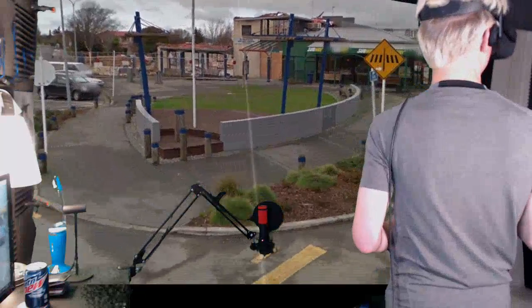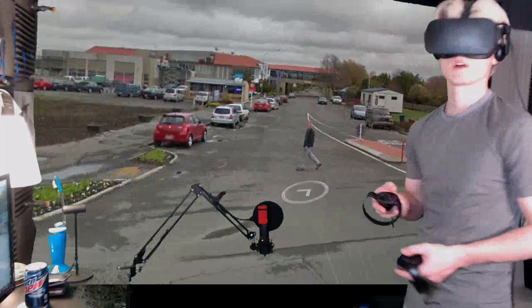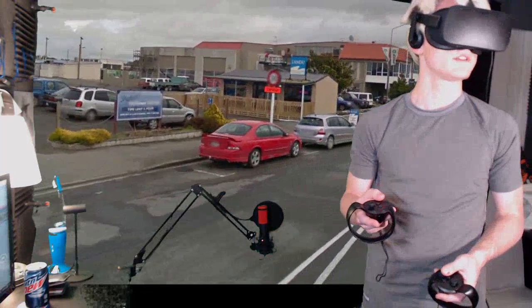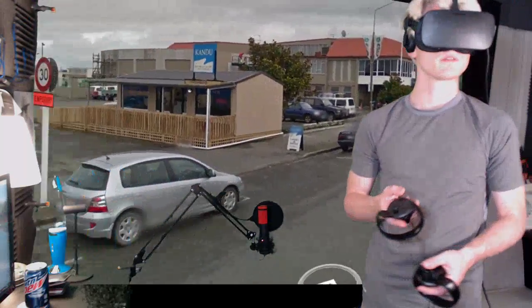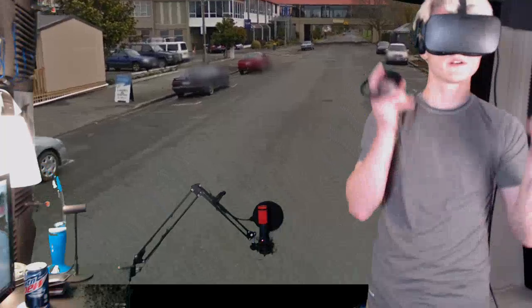And New Zealand flag. A bridge here, a park. It's kind of a distraction. I see a statue of some sort. Oh, there we go. Military Information Center, Rocket League. Okay. Customer parking for an hour. This is pretty cool.